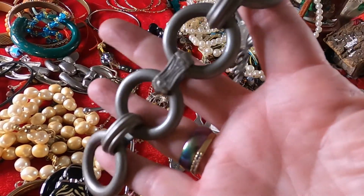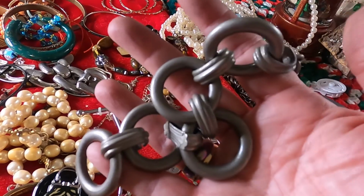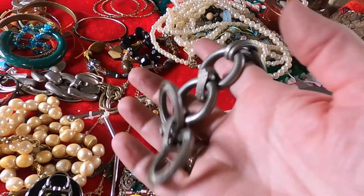This is very rare. I see some of these going for, you know, 90 to 100 bucks, but I haven't seen one that looks exactly like this. So I think it's a rare piece. I'm not sure if it could be worn by a woman or a man.